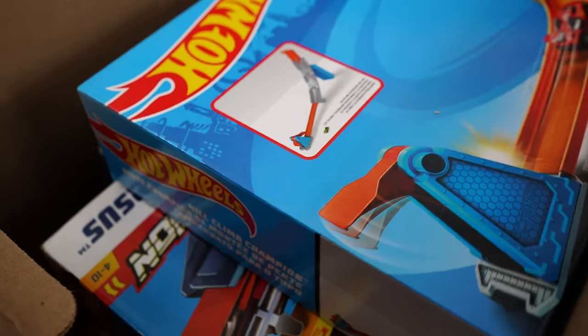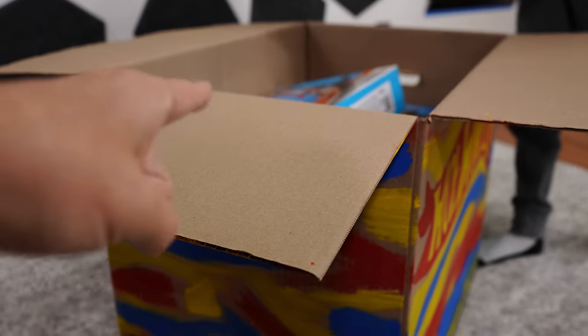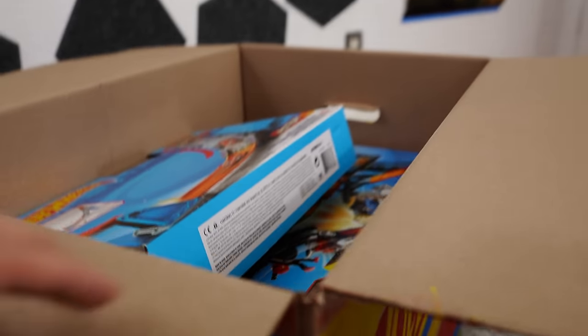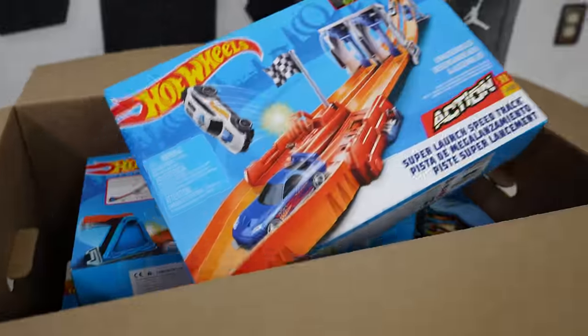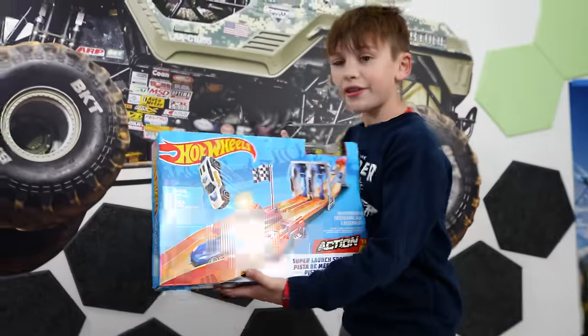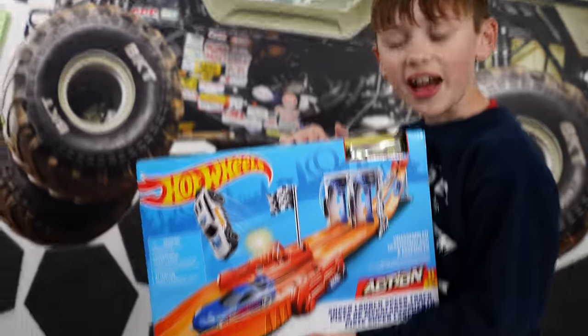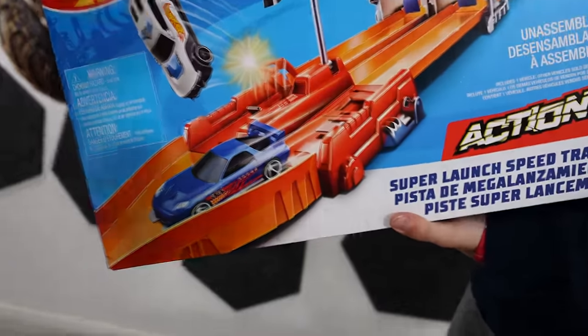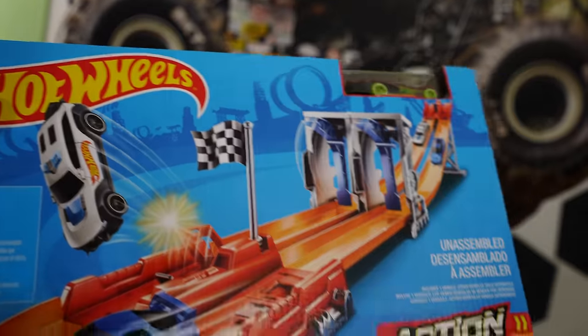Stormers, check this out. Look at all the stuff in there. This is going to be awesome to play with. This is a mega Hot Wheels haul. Let's see what all this stuff is. Dad, look. It's the Super Launch Speed Track. No way, let me see that. You're right, it is. I've heard of this track, man. This thing's super fast. What else is in there?